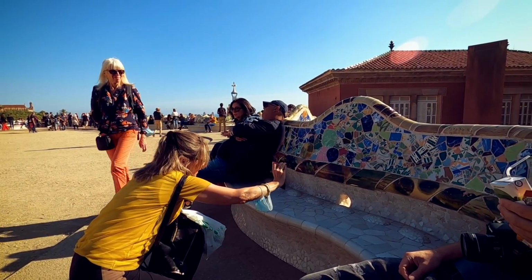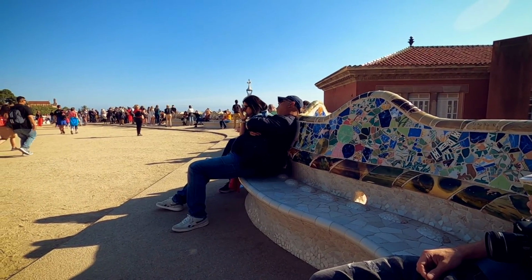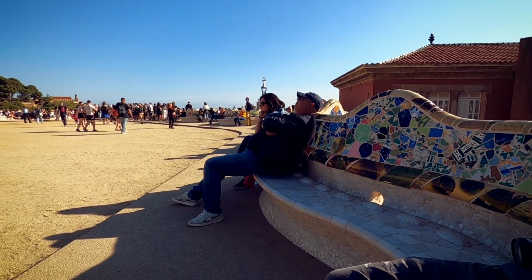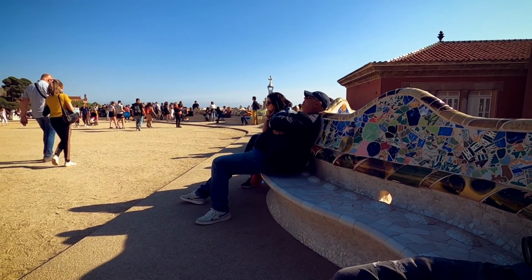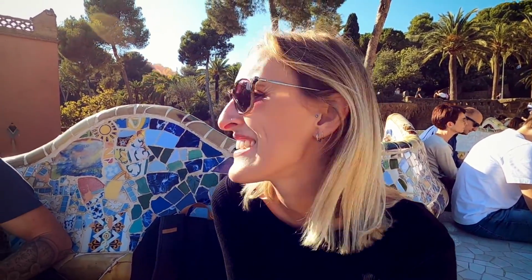That guy there is snoring. Obviously Park Güell doesn't do it for some of us. His wife keeps tapping him like, wake up. It's Park Güell, not Park Sleep Well. Yeah, I think some people find it a bit boring here. Each to their own. So if you want the most expensive sleep in the city, just pay €10 and come up to Park Güell and just have a sleep in the sun, sitting on the mosaic tiles. Ooh, lovely.